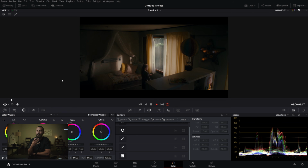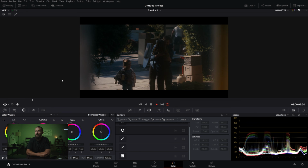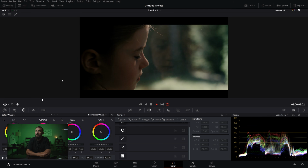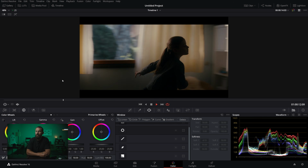Here we go. Okay, so we play this through. The story is a little girl in a room, and she's got a new sister coming in, or someone who's going to share her room.